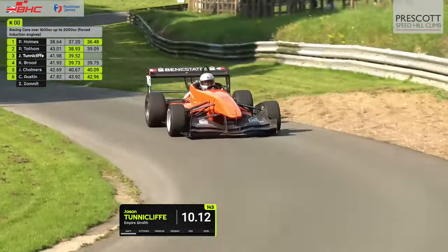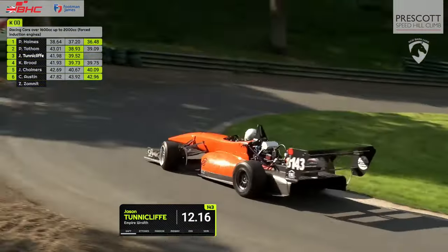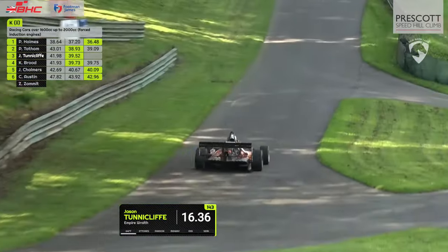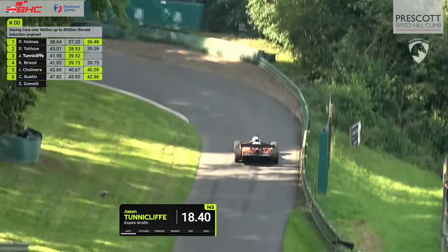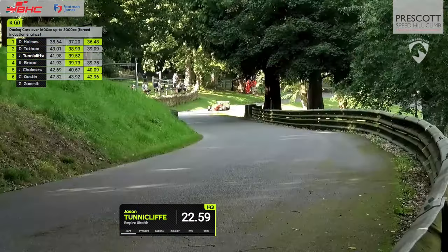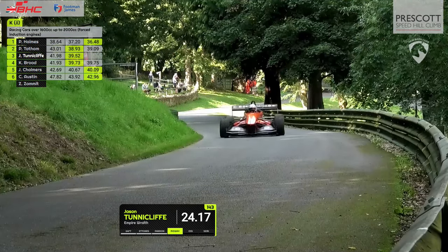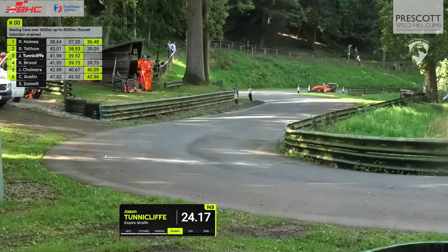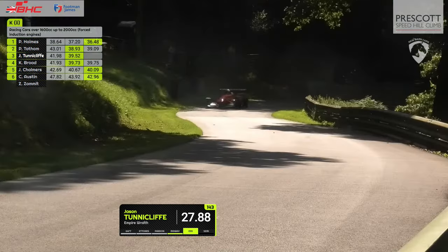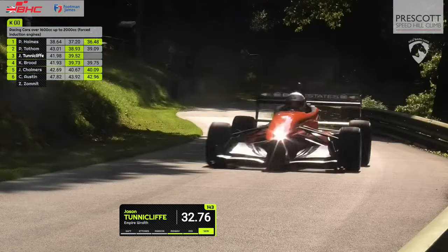Through Orchard, 107 miles an hour into Ettore, Ben. Yes, quickly exiting that corner, no problem. Up the gears, popping and banging all the way up through Ettore's. Beautiful line through that corner on the inside, through the S's, and no problem in that second part of his run. 107 miles an hour in the early part of the run under the bridge.